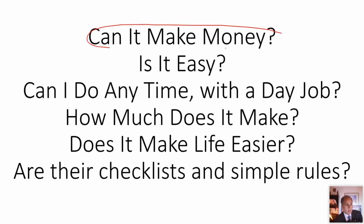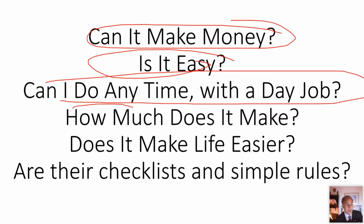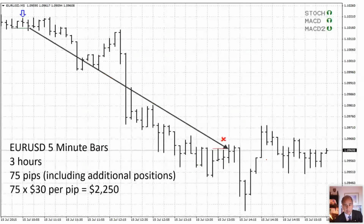Can it make money? Well, I'll show you some more in a second. We've shown some of the breakdown of that. Is it easy? Yes, because we needed to remove that for my trainees. We couldn't have them doing all this maths on what position size should I do, when they don't need to. The machine can tell you how much it should be based on the risk appetite. Can I do it with a day job? Yes, because my day job is not sitting in front of a computer screen. It's raising capital. Does it make life easier? Yep. Are there checklists? We'll give you the same checklist I give my staff.